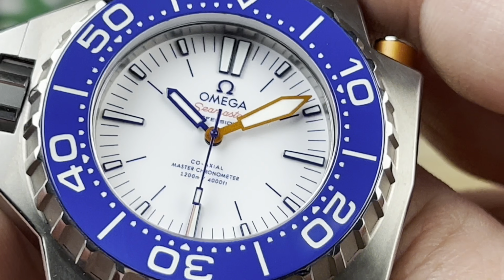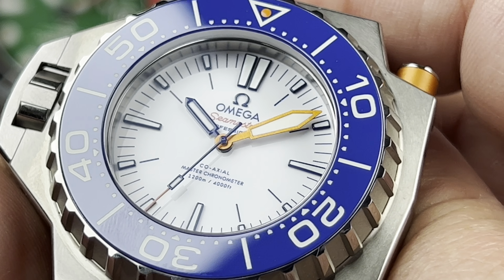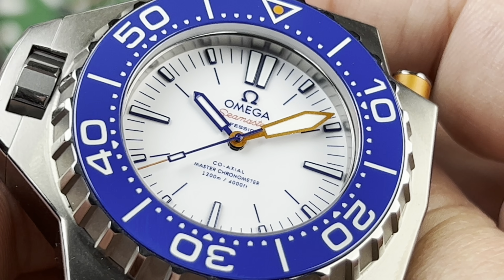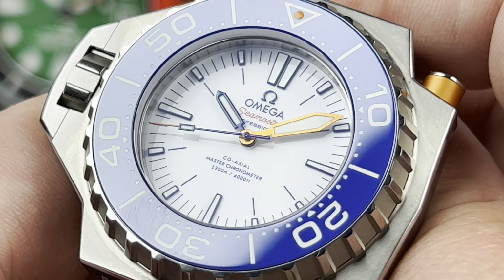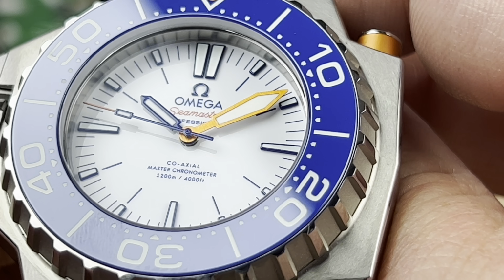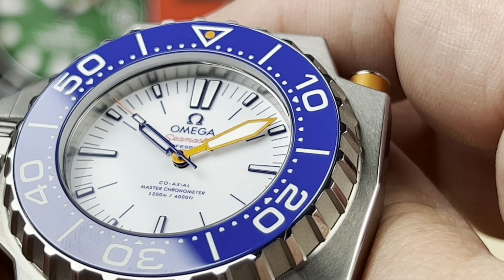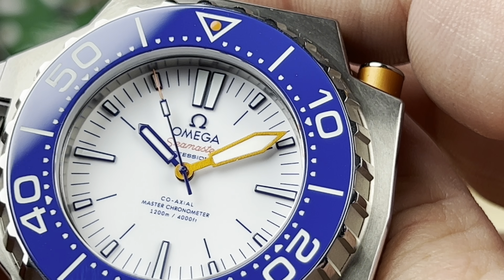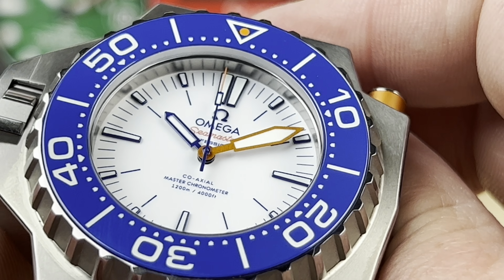I'll try to hold still so you can get a look at that beautiful dial and handset. The hour hand is kind of framed in a beautiful blue, matching some of the other blue components on the watch, as well as the seconds hand, which is tipped in orange. But the minute hand is almost like anodized or painted orange, not raised up like the blue one. And then it also has two different colors of lume. We'll show the lume here in a little bit. And then you have that orange dot up there in the triangle at the 60 on the bezel.